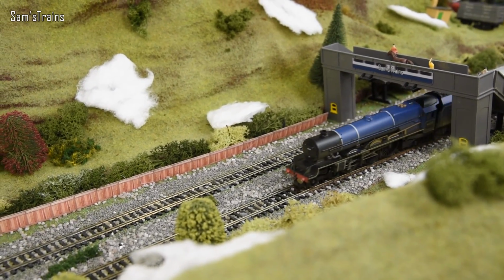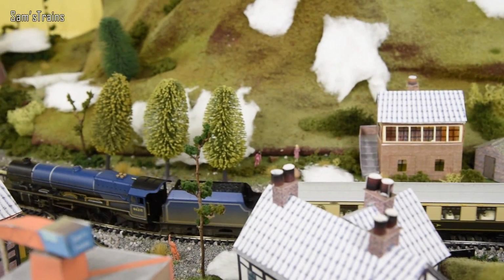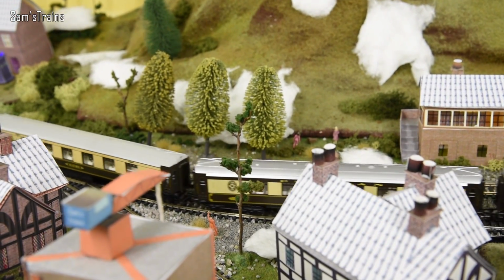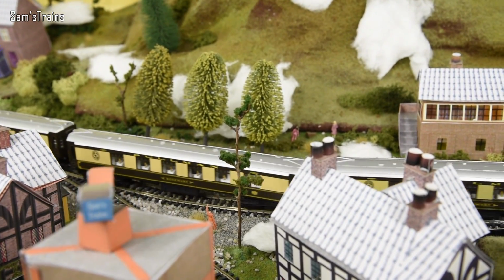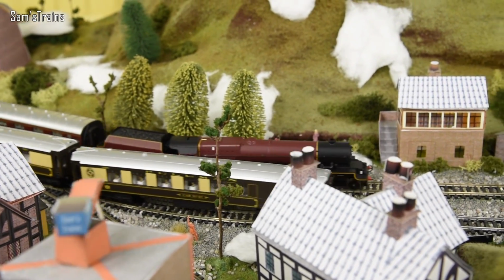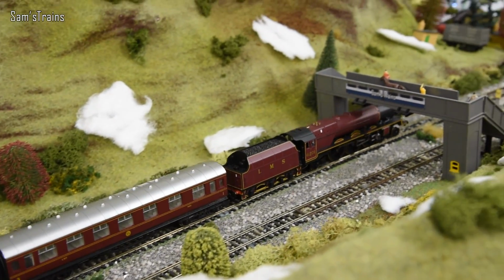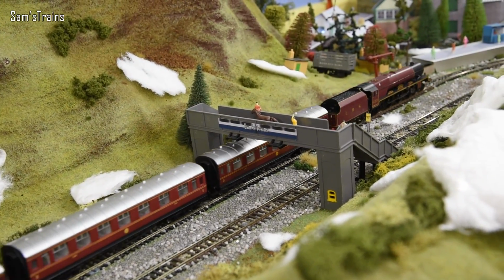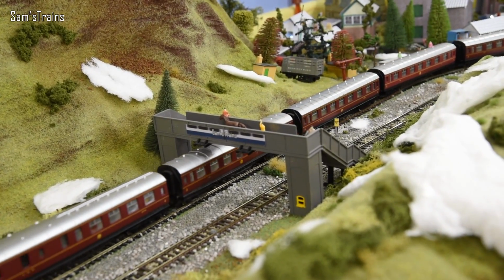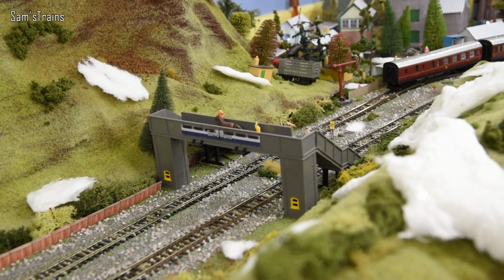And just look at all of those coaches. Well, when she comes by, look at this. There's definitely 8, count them if you want. And she just does it as though she hasn't got a load at all. Admittedly, the start was a little bit wheel slippy, but now that she's got a bit of momentum, she's managing it fine. And of course, the LMS Maroon version is also extremely handsome, so you'll have to let me know which one you prefer, BR Blue or LMS Maroon. Ooh, what an interesting choice that's going to be.